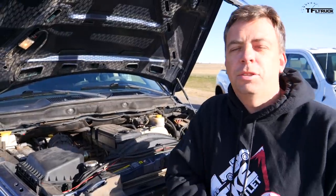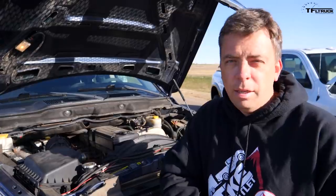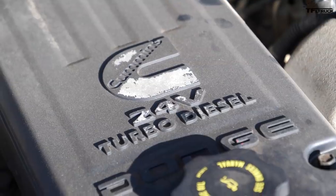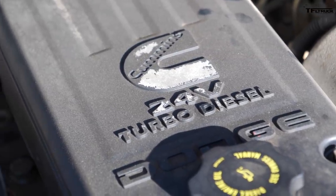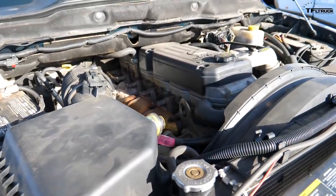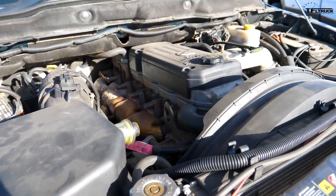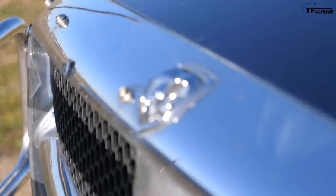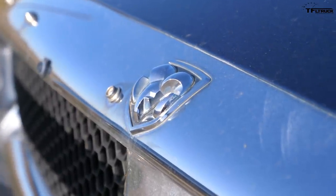This is my friend Destin's truck, and under the hood is a 5.9 liter straight six Cummins. This is before diesel exhaust fluid, and this is what's called a high output version of this engine from 2005. 325 horsepower, which is a pretty good number, and a nice round 600 pound-feet of torque, which comes in at 1600 RPM, and it's backed up by a 4-speed automatic transmission.